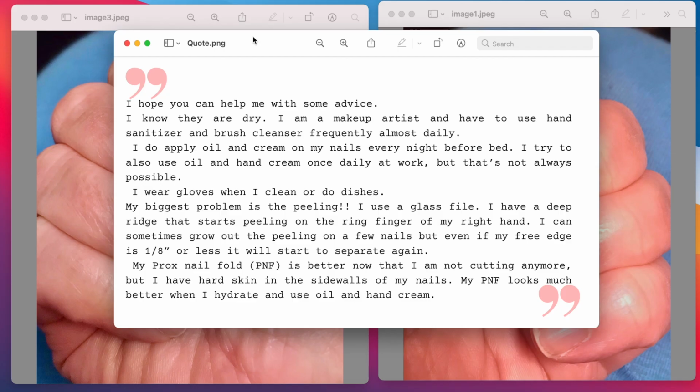I have a deep ridge that starts peeling on the ring finger of my right hand. I can sometimes grow out the peeling on a few nails, but even if my free edge is 1/8 of an inch or less, it will start to separate again. My proximal nail fold, so the skin around the nails, is better now that I'm not cutting it anymore. Awesome to hear. But I have hard skin in the sidewalls of my nails. My proximal nail fold looks much better when I hydrate and use oil and hand cream.